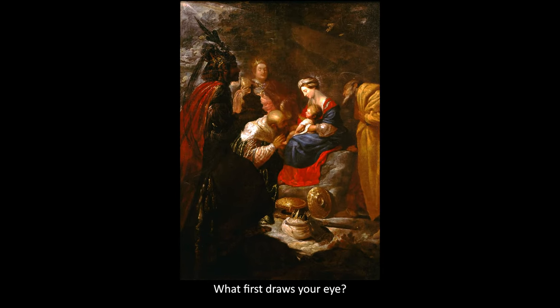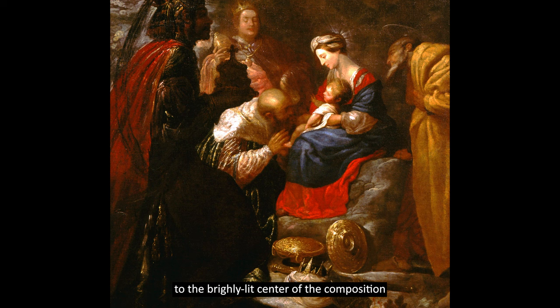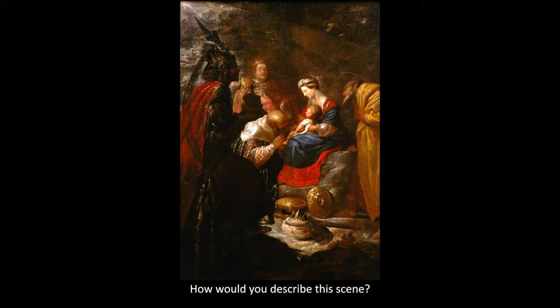What first draws your eye? Perhaps you're taken to the brightly lit center of the composition, attracted by the vivid red. How would you describe this scene? For Christians, it is the classic story recounted in Matthew's Gospel that is celebrated during Christmas time. Notice the colors and the way the figures are arranged.